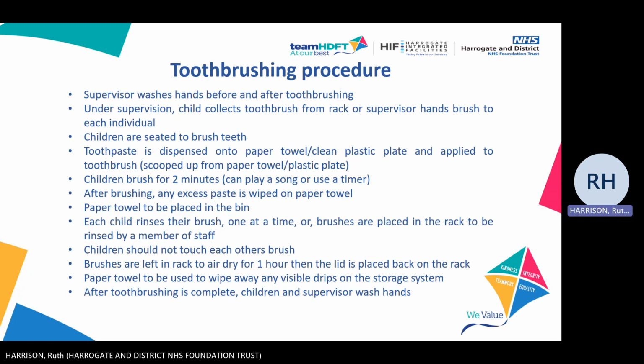Toothbrushing procedure. Supervisor washes hands before and after toothbrushing. Under supervision, each child collects their toothbrush from the rack, or the supervisor hands each brush to each individual child. Children can be seated or standing to brush teeth. Toothpaste is dispensed onto paper towel or a clean plastic plate and applied to the toothbrush. Children brush for 2 minutes.